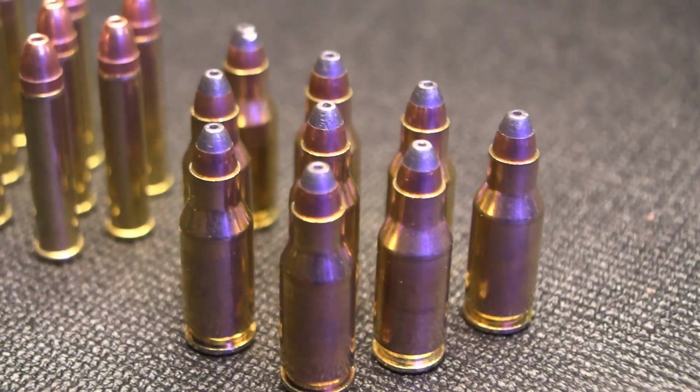The 22 Magnum, 22 TCM, and 5.7 by 28. Let's check it out.